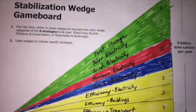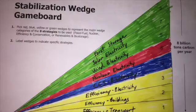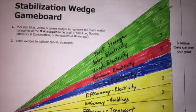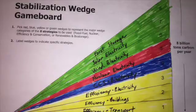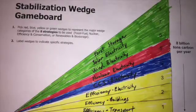Seventh is efficiency in buildings. All power produced serves no purpose if it is just thrown away. In this scenario, we improve the efficiency of heating, air conditioning, and lighting by using the latest technology in all buildings. The potential drawbacks are a necessary decrease in housing size and an increased need for appliances to meet consumer demand.